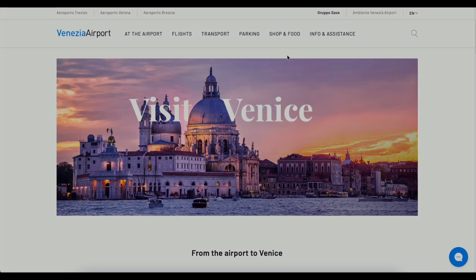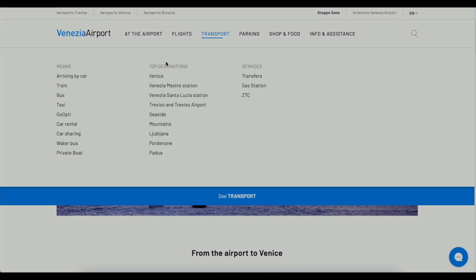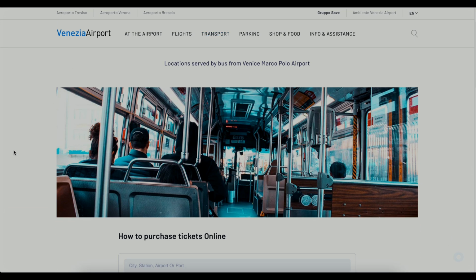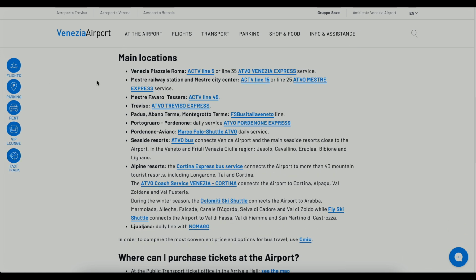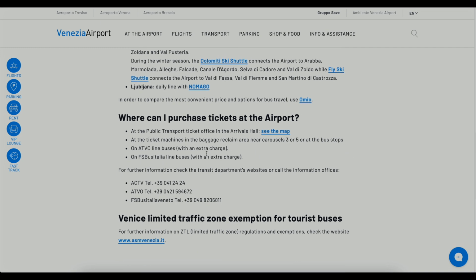Back to the Venice Airport website, and the next option we'll look at is taking a bus. So you can take a bus from the airport to the bus station in Venice, or you could actually take the bus to the train station in Mestre, and you could take a train from Mestre into Venice if you wanted. However, it makes sense if you're going to take the bus just to take the express bus from the airport to Venice. Of course, many people do opt to stay in Mestre when they're visiting Venice, so if this is you, then taking a bus to Mestre might be the best option for you.